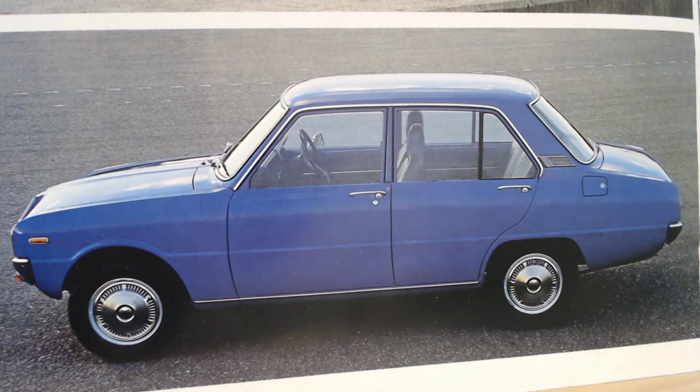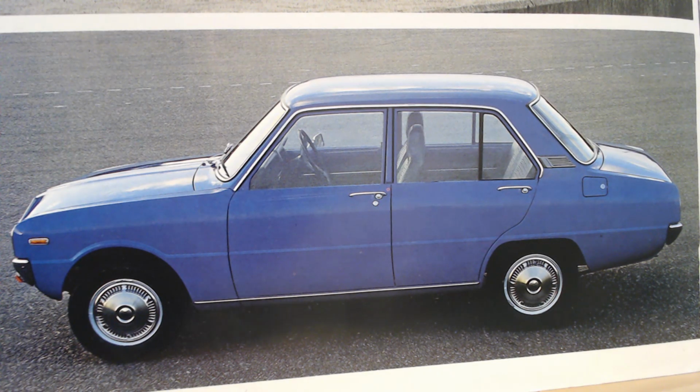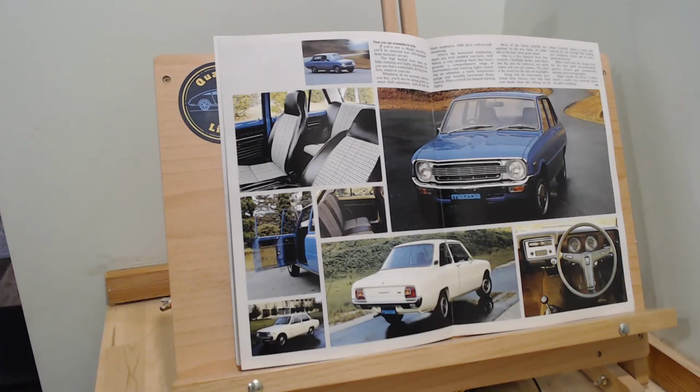But moving on, a side-on view of our 4-door. Interesting. I like how it tails off at the back, almost Peugeot-esque with that boot tailing off. An interesting looking little car, but let's move on. Let's turn the page, see what else we can discover. Turn the page, more interior shots, and lovely, we can even get a nice look at the rear tail lights on these models as well now.